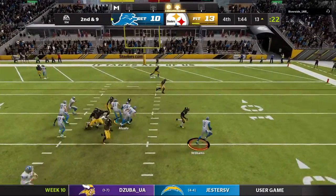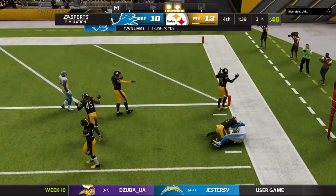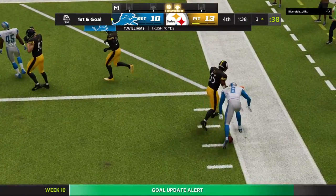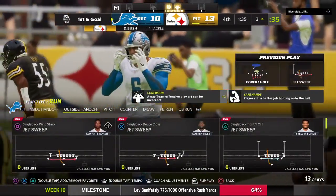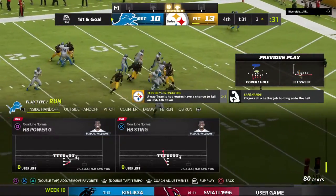They go jet sweep here with Williams. And stopped a few yards shy of the goal line at the 3. It's a 10-yard gain there to set him up 1st and goal. An excellent run there coming from out wide.